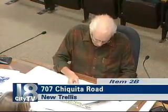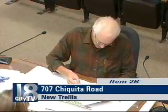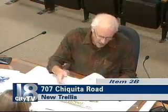I've already mentioned that the neighbors often enjoy a similar setting to what we're asking for. And we don't consider it to be a room of the house that we're asking to expand into this area. We consider it to be what it is, a trellis.